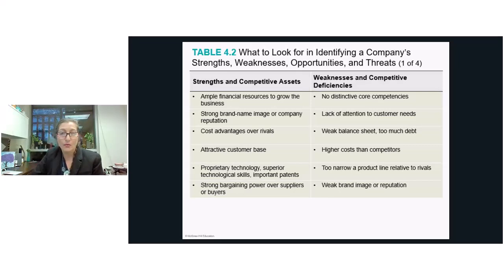Here's some clues on what to look for when you're putting that SWOT analysis to work. In terms of strengths and competitive assets, look at financial resources to grow the business. Look at the brand reputation. Look at cost advantages over the competition, and look at your customer base. What technology have you got to work with? Have you got an advantage there? Do you hold important patents, for example? What about bargaining power over suppliers or your buyers? These are strengths or potential strengths of an organisation that you may well be able to identify.